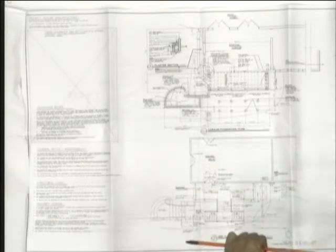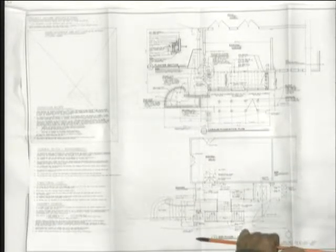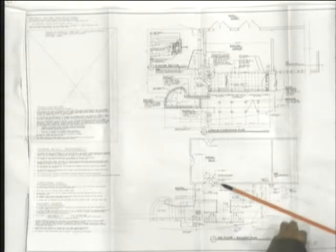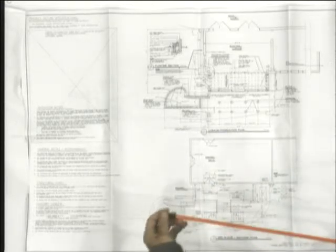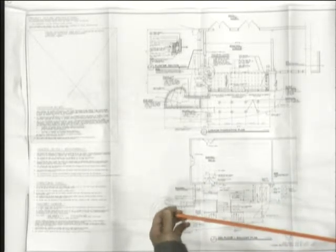3-foot rail by code, 4-inch space maximum between balusters. Balusters will be square to match the balusters that are already on the old loading doors, which are on the east side of the carriage house. Are they all dark timber as well, like everything? They are. Everything is almost like an espresso colored timber. So all colors will match. All sashes of windows will match.